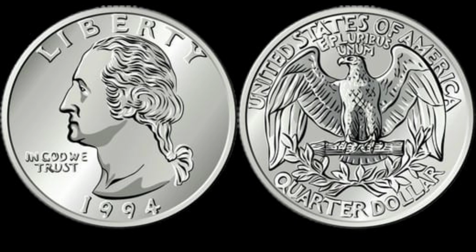And major grading agencies like PCGS and NGC have reported an uptick in 1994 quarters being submitted for evaluation, many of them showing minor errors that, while not worth millions, still sell for hundreds or even thousands of dollars depending on condition and type of anomaly. This kind of attention only fuels the legend further, creating a positive feedback loop where increased demand pushes prices higher, and higher prices lead to more speculative buying and treasure hunting behavior.